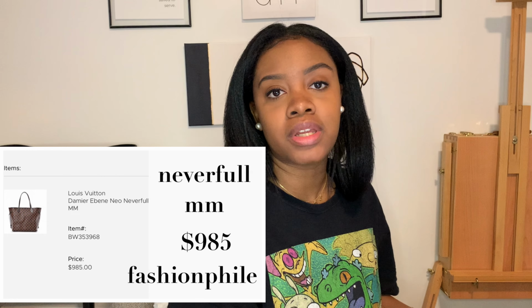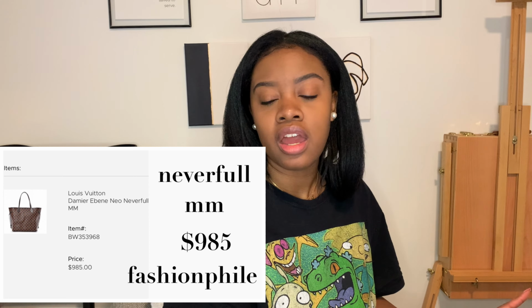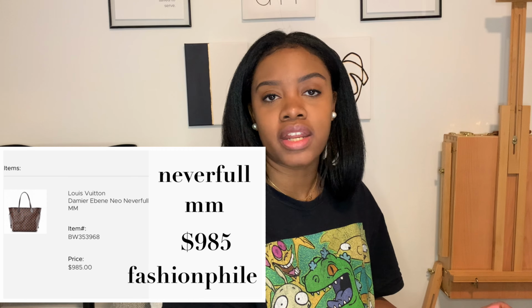So that brings me to my MM. I had the MM in Damier Ebene. It had a red interior. With that bag, I brought it with me on vacation when my husband and I went to the Bahamas in 2019. When I was carrying that bag through the airport, I found that it had the same issue with the straps digging into my shoulder.